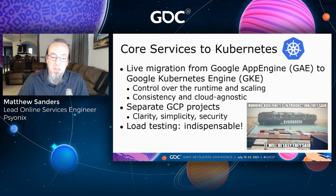When this migration was complete after many long months, incorporating load testing was indispensable. GKE was still fairly new to us, as our small DevOps team only had experience with it from deploying and migrating our services. This is where our support from the GCP teams came in handy, as they were able to assist us by monitoring our load tests from the platform side and suggesting adjustments based on their extensive Kubernetes experience.